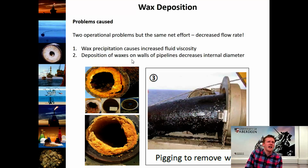As well as that, wax can deposit on the walls of pipelines, and this decreases the internal diameter. And we've got some excellent pictures of this. These are pictures of different oil pipelines where wax has deposited, and you see how big a decrease of the internal diameter you have. So wax deposition is a big issue. Both of these factors manifest themselves in the same way, and I get decreased flow rates. So I can't get hydrocarbon from reservoir to processing facility as easily or as quickly.